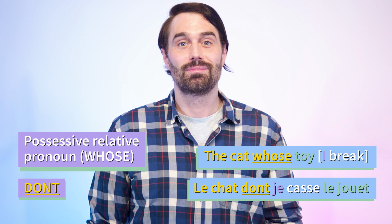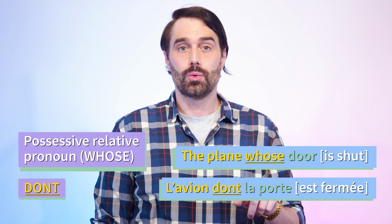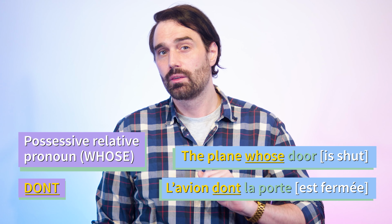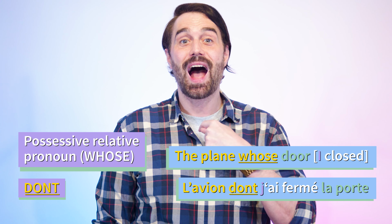Here is one more example with both ways, so you can see it again. The plane whose door is shut will be l'avion dont la porte est fermée. But the plane whose door I closed will be l'avion dont j'ai fermé la porte.